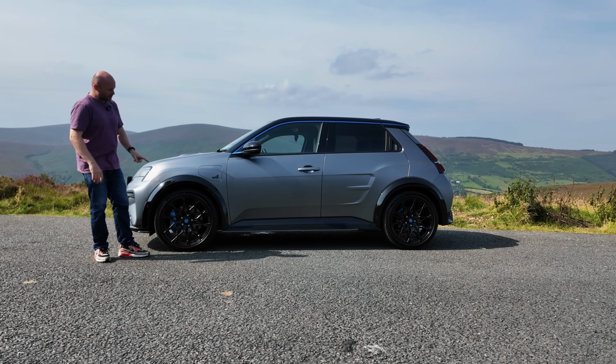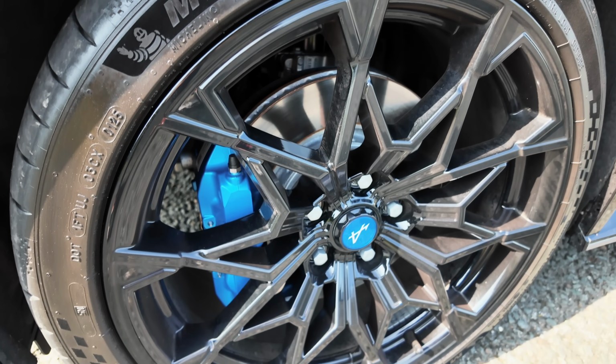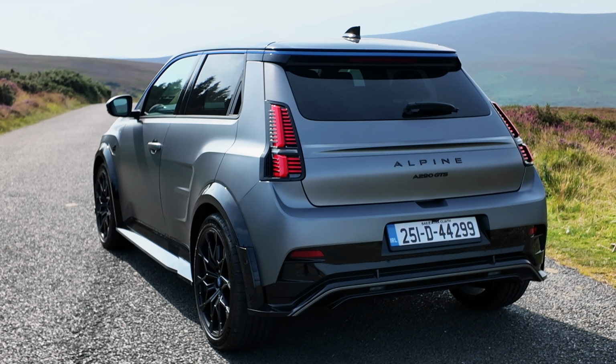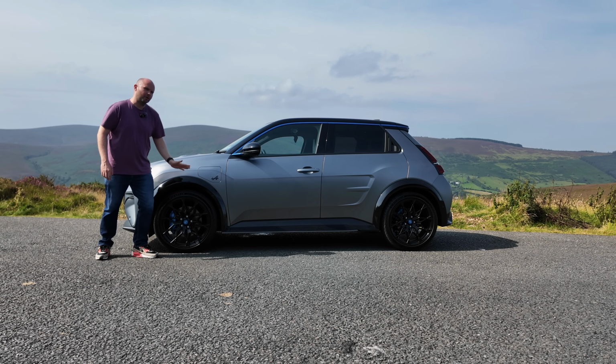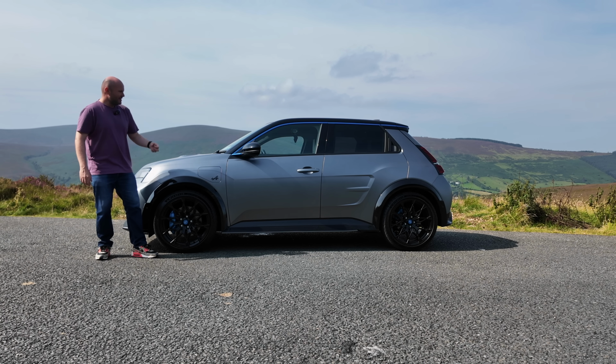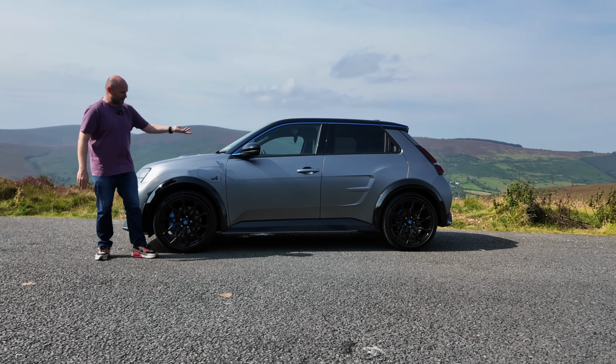Some of the higher spec versions get the specific Michelin Pilot Sport tyre, 19-inch, so much grip. Question is, 300 Newton meters of torque going through the front wheels. How quickly will you go through a set of them? I think it needs the Alpine blue to do the car justice, but this matte grey finish is also nice.